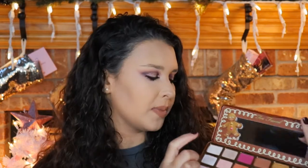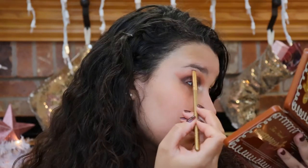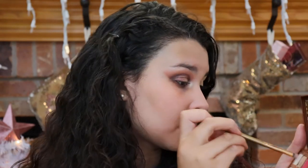So this one has a very different formula than the other shimmers in the palette. So it was a little more tricky to work with, and I didn't love how it was looking on my inner corner. So then I went into Spiced Eggnog just to kind of amp up the shine, and also put that under my brow bone.